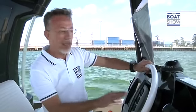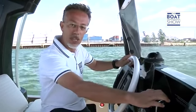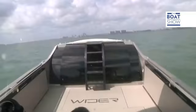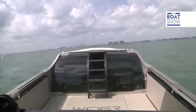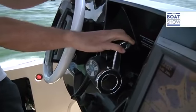They say that boats with surface propulsion systems are very difficult to use, but this is not necessarily true. I've set the flaps and the trim tabs in a neutral position, at 0, as though they weren't there. Let's see what happens when I suddenly increase the throttle. There's no problem. The boat starts planing relatively easily.